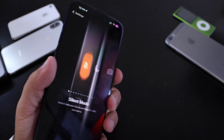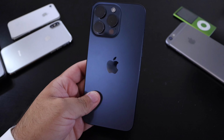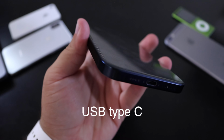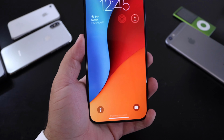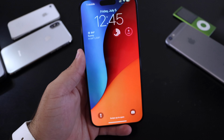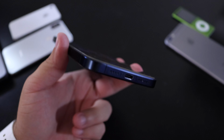But we typically have had this design for the longest time. That's not going to change, as we know. Besides the new design of the action button, we also have been introduced to USB Type-C, which I don't typically use that often. Of course, only when I'm charging it or if I am transferring pretty large files to my computer. So far, the speakers on the iPhone 15 Pro Max are doing pretty well.